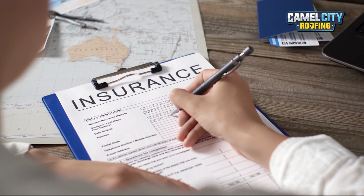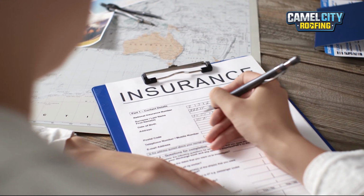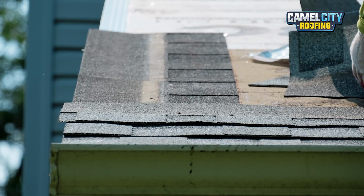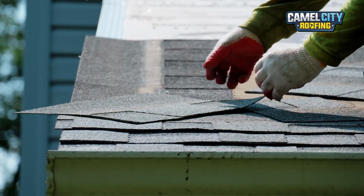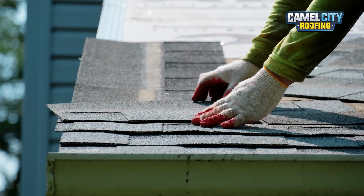Oh, and then good luck getting your insurance to cover it if you didn't report it when it started. A lot of policies don't cover damage from neglect or wear and tear. So that $300 patch you delayed, now it's $3,000 or more in repairs and a whole lot more stress.